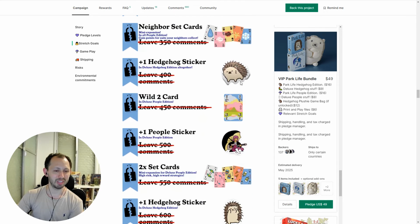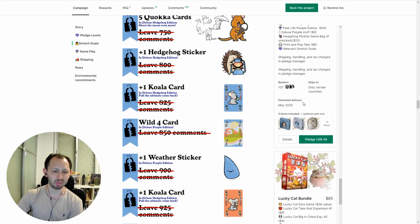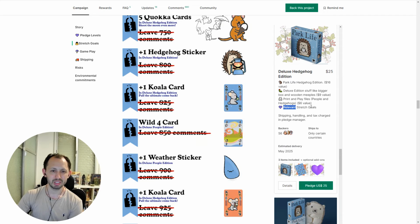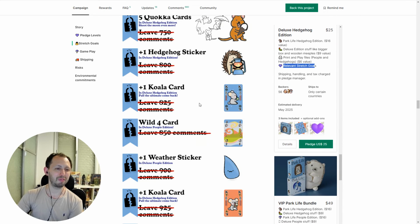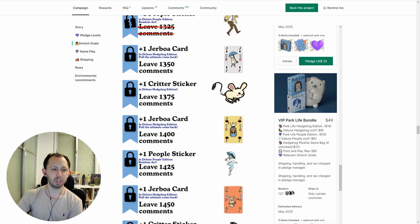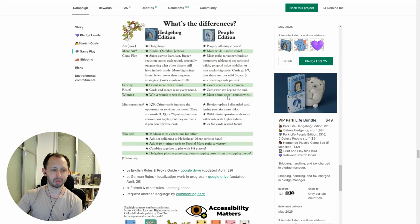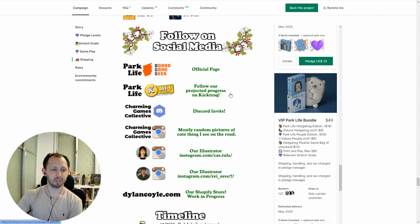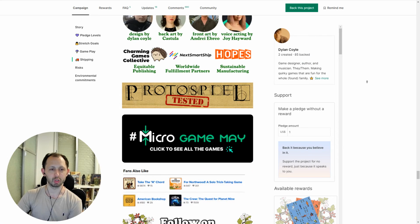And then we have all these stickers, but now going down, where do I get these stretch goals? I imagine the VIP relevant stretch goals. Here, relevant stretch goals. So yeah, I feel like for such a simple game, this campaign could have been a little bit simpler. And the text needs to be just a bit bigger. But overall, I think for what they were going for, this worked really, really well.